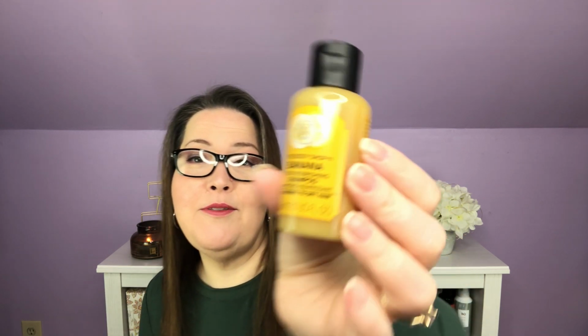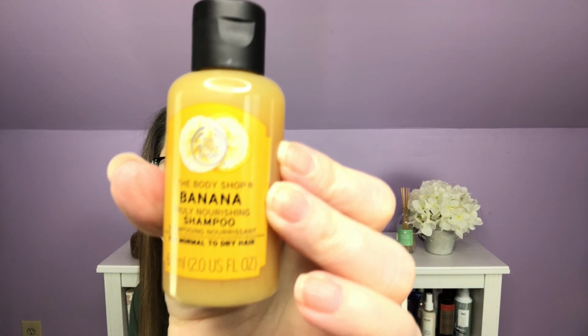All right, and number 10, we have, ironically, absolutely ironically, the Body Shop Banana Truly Nourishing Shampoo. So this one is banana. After I thought the coconut smelled banana. Let's see what the banana smells like. Banana, but clean. Clean banana. You're just gonna have to trust me on that. It smells really good. And I took the lid off, but it also has the snap-up type lid.